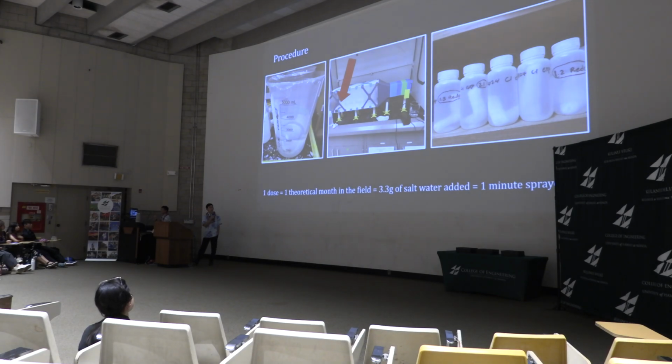So this is the main procedure of our lab. The picture in the middle is the wind tunnel where most of our experiment was conducted. At the very end, where the giant red arrow is pointing, is where we would place our chloride candle, and we would spray it with ASTM seawater. The reason I use a wind tunnel is because we need to give the candle an even coating, so that as much of it is coated as possible.